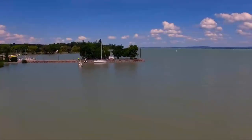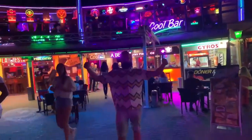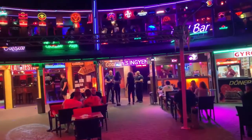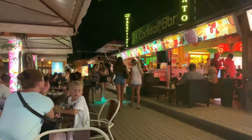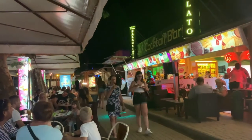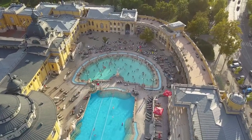Many of the beaches are covered in grass, however, other resorts have constructed artificial sandy beaches. The party headquarters of the lake is Siofok, while boats from Fonyod transport tourists to Badacsony, a prominent wine-growing region. More wineries may be found on the North Shore, as well as the ancient bathing town of Balatonfured and the Baroque Festetics Castle. These 8 places are really beautiful to visit in Hungary, but number 1 will make you like Hungary even more.